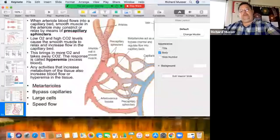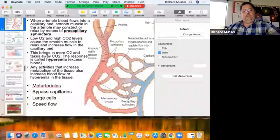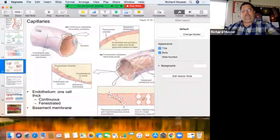You can see the precapillary sphincters right here. They're just round muscles that will close and prevent the blood from traveling in that direction if needed. And they're located in different regions. The capillaries are where gas exchange takes place.